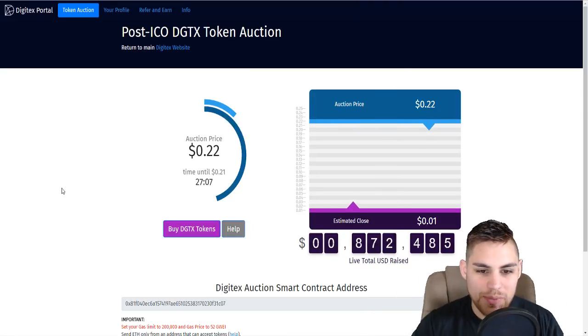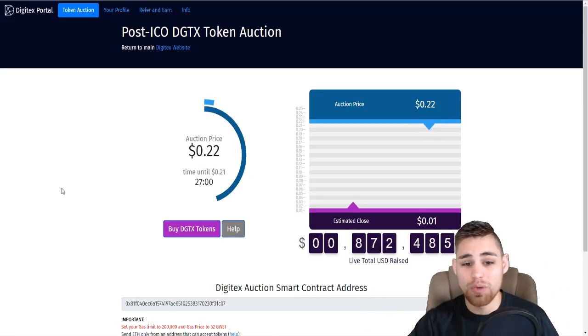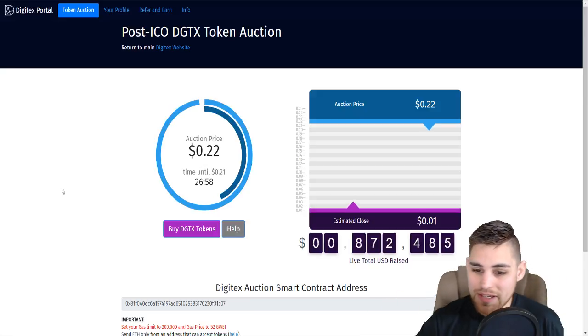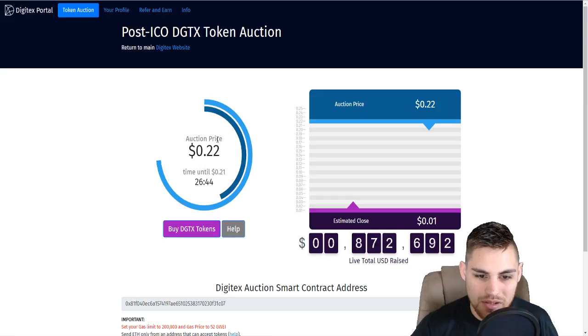All right. So the auction price is 22 cents right now. There's 27 minutes left till the price goes down to 21 cents. So there you have it. It's showing you the seconds right here. This outer ring represents the seconds, and I guess the inner blue ring represents the overall time of the ICO, maybe in hours.